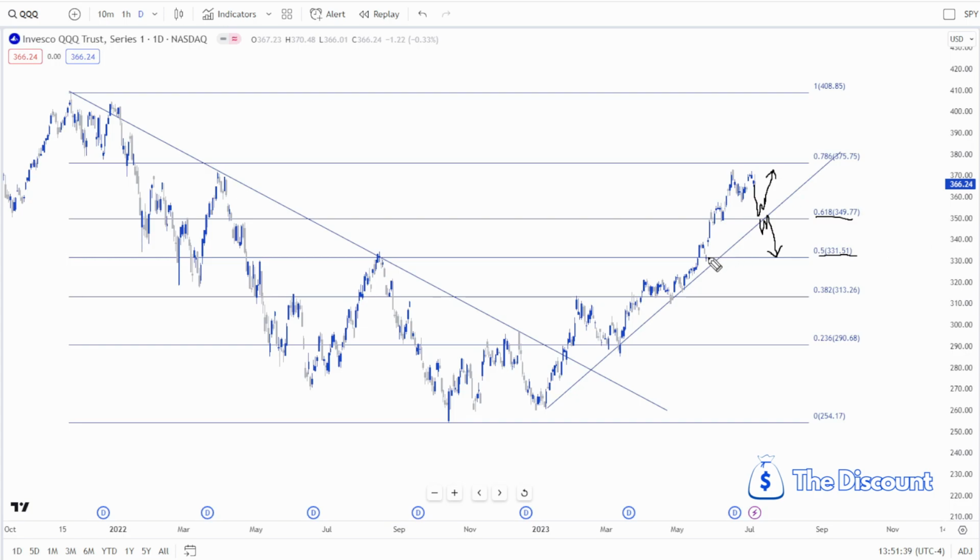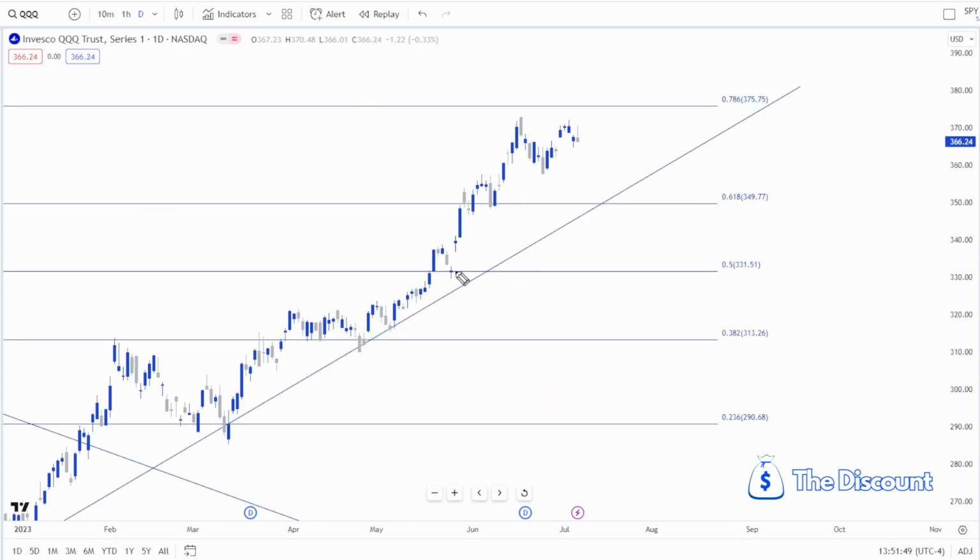If you could see it right here, let's zoom in. So we're zoomed in now. Here is that gap on the Nasdaq. If we pull back and we start to resume downtrend, I expect the Nasdaq to fill that gap. And this is where it starts to get interesting. If the Nasdaq can't hold this level, we're going to be looking for lower prices.